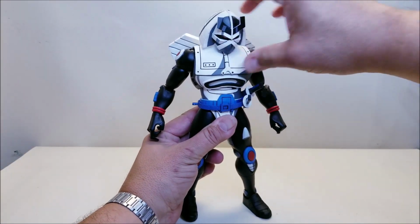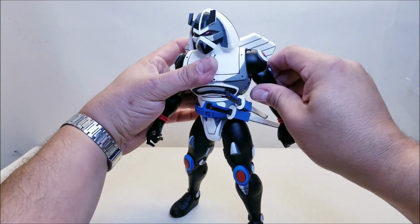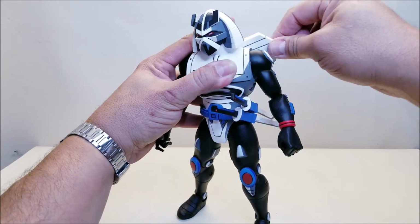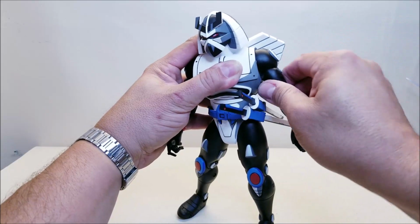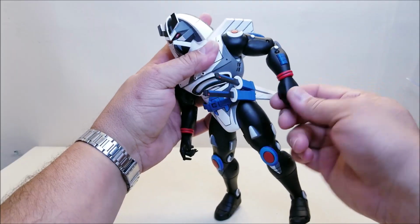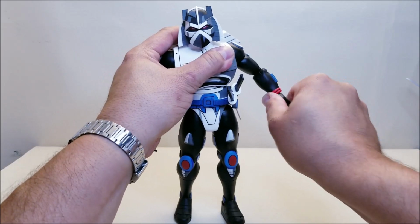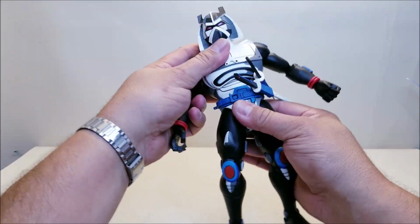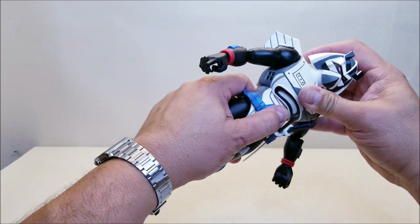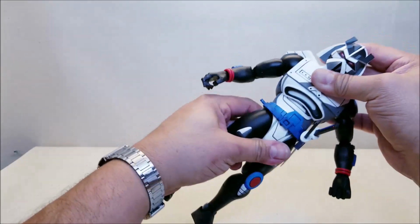Head is on a ball joint. You can look up and down. You can do some inquisitive tilting, and he can turn side to side. Looks like we've got universal pin joints on the shoulder, so you can go forward and backwards all the way around. You got to work your way around those wings back there. You've got in and out rotation at the bicep, a double hinge at the elbow, and of course you saw the pin at the wrist so that we can rotate and we can also turn his hands in and out. We got a very, very small range of motion right here at the mid-torso. Probably a ball joint, and then we've got a swivel right there at the waist.